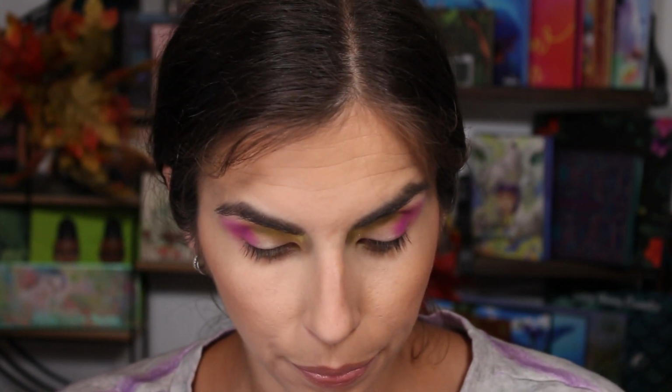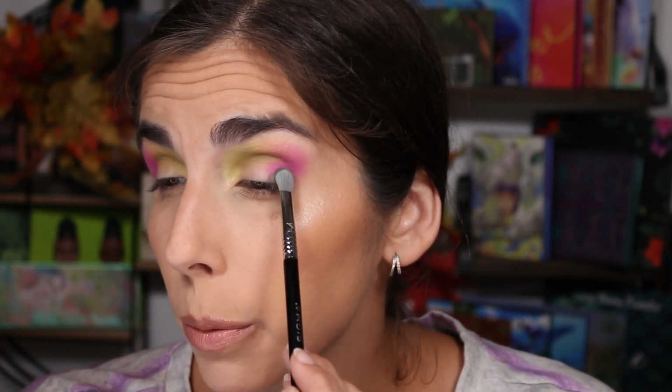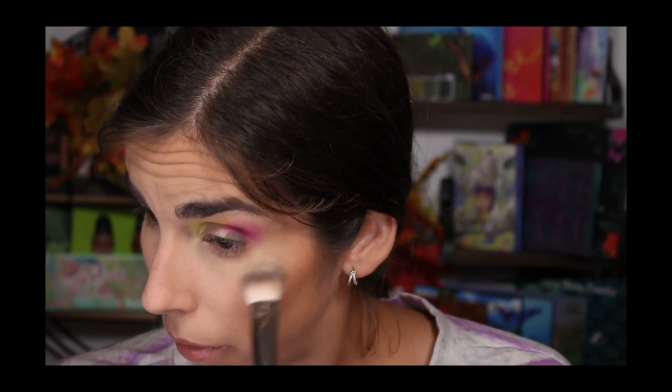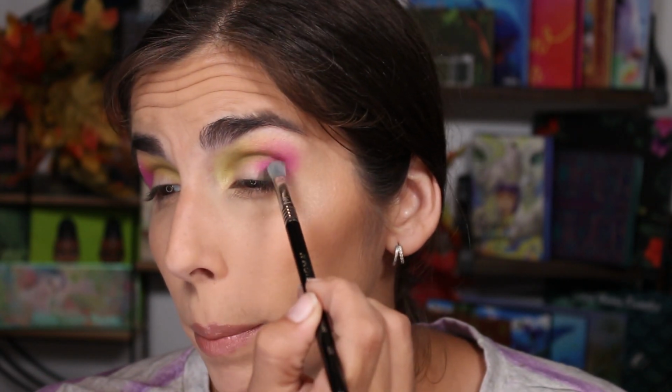If it's too light, then we'll go into the dark green. So anyway, what was I saying? Yeah, it's a little bit chunky when it comes to the shimmers. Oh, hello Fallout. Please go. I could never take them off well. Anyway, let me tap this off a lot. It's pigmented. It is pigmented.